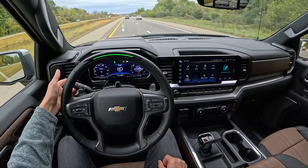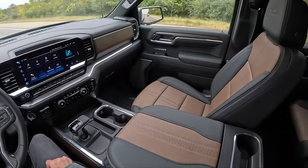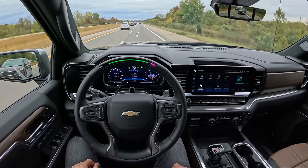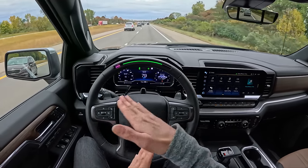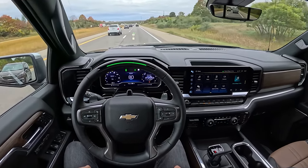Now, if you want to lane change manually, like I want to let this guy around behind me, it did a pretty good job with that. I was hovering my foot over the accelerator just in case, but he got over, slowing traffic down. The truck got around him pretty well.